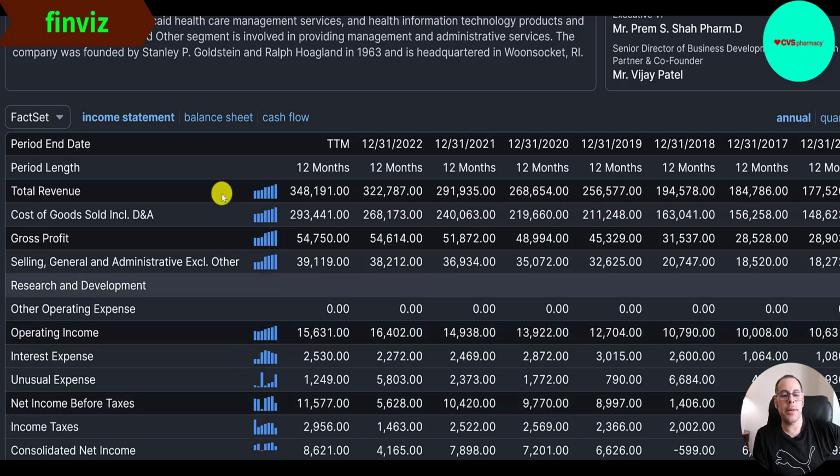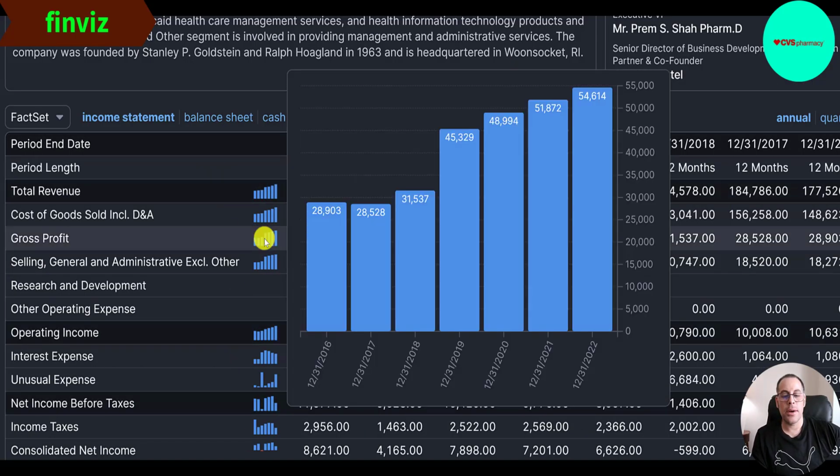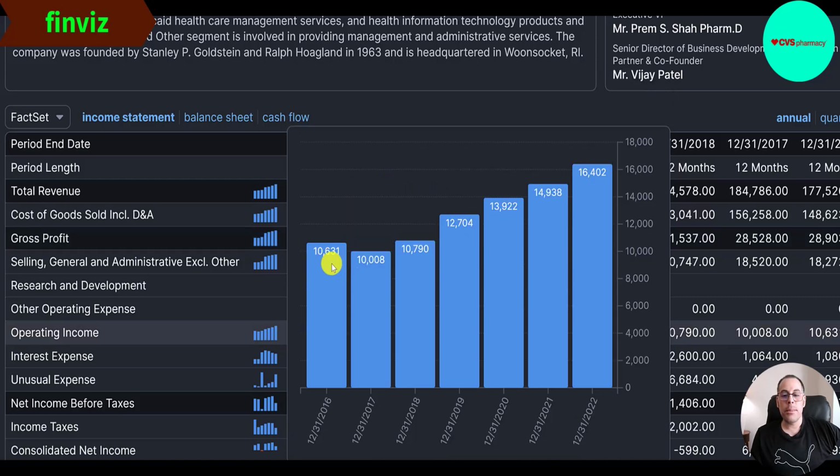Let's take a look at some of their stats on Finviz. Their gross profit looks really good. It almost doubled from 2016 to 2022. It pretty much goes up every single year. Operating income also looks really good. It grew about 60% from 2016 to 2022.